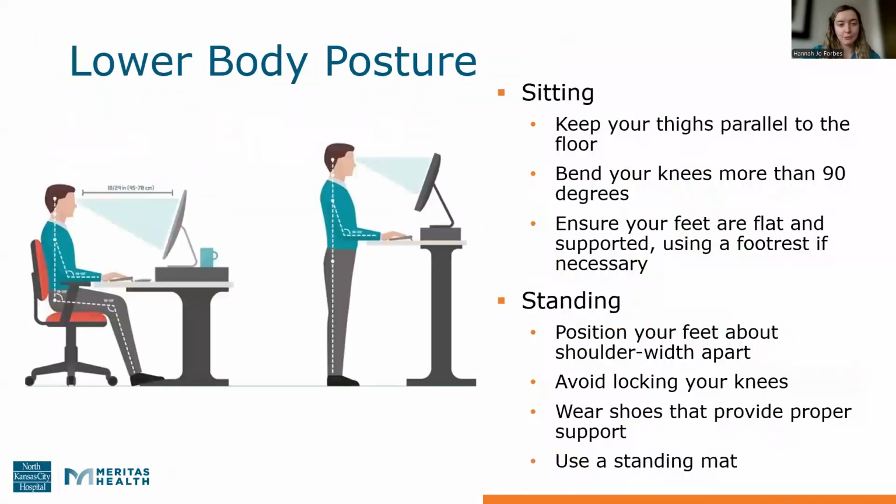So I prefer to start from the floor and work my way up, so that we can focus on the foundation and work our way up to the head to support it. Starting with lower body posture, I'll separate sitting and standing for when it's appropriate here, because I know some people like to do both.